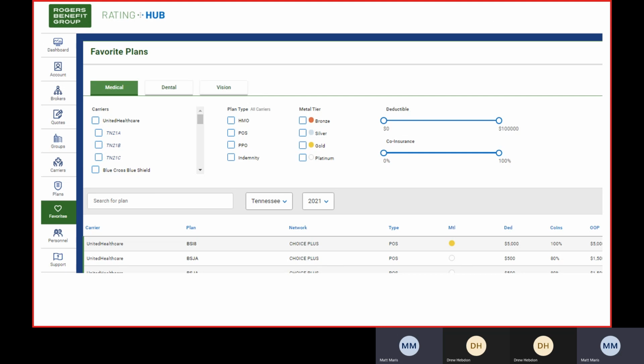Yeah. So many times agents will say, hey, here's the renewal, but I'm really looking for this particular carrier and show me these 4 plans. And they give me the plan codes, and I'll pull them out here just like I would from the carrier website, but we can organize it however we want. So this is a way that I can build favorites. I can do it medical, dental, vision. If I want to divide it really any way I want to.